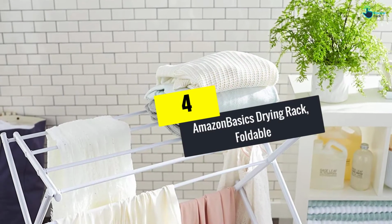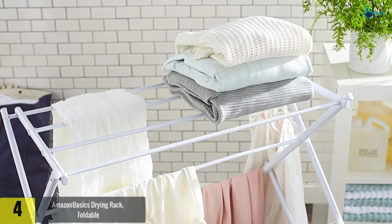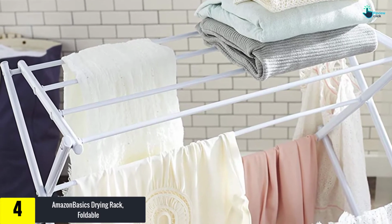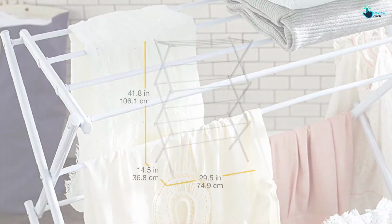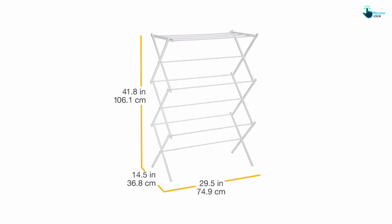Moving on at number 4, we have the Amazon Basics Drying Rack, foldable. Avoid stresses of being in a limited space to hang your clothes. The Amazon Basic Drying Rack is one of the best deals when it comes to laundry. It enables natural cloth drying, hence keeping them fresh, and also allows energy saving.